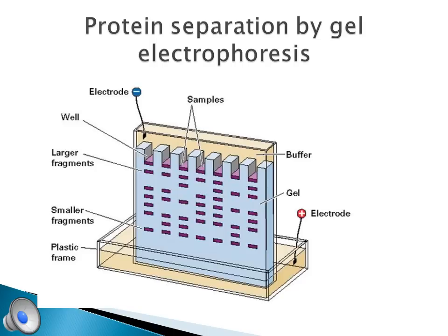These small wells are then covered by a buffer, which is simply water mixed with some salt, and a negative electrode is deposited into this buffer. At the bottom of a gel, there is again another buffer with, this time, a plus electrode. When electric current is applied between the two electrodes, the protein will be attracted down this gel. However, the proteins which are smaller will move faster down the gel, and those that are big will remain on the top. After a few hours, if we stop this migration, we will have different bands that are the different proteins which have been separated according to their size.